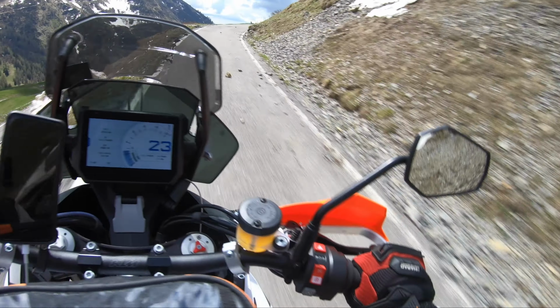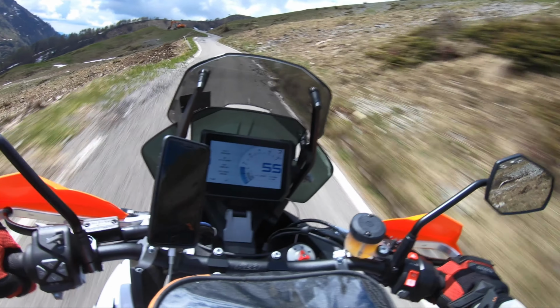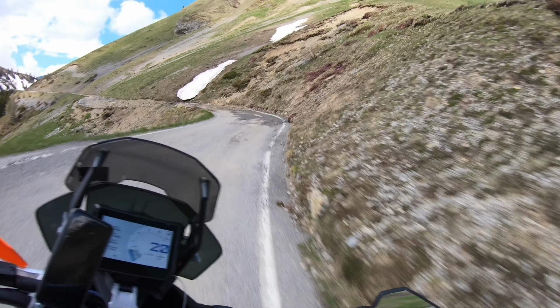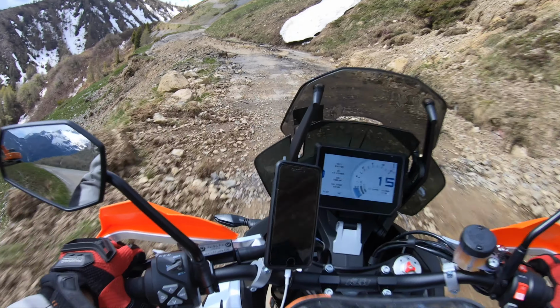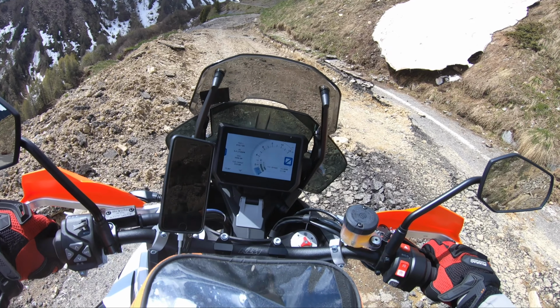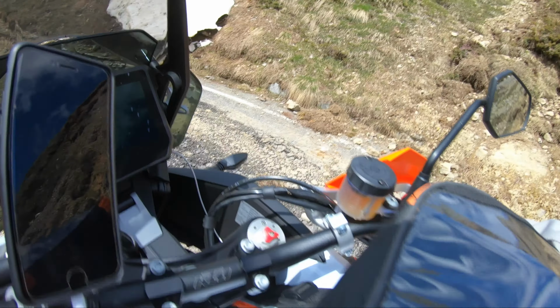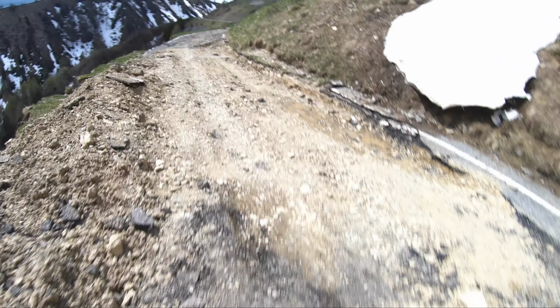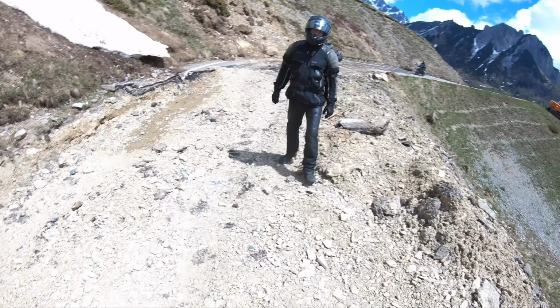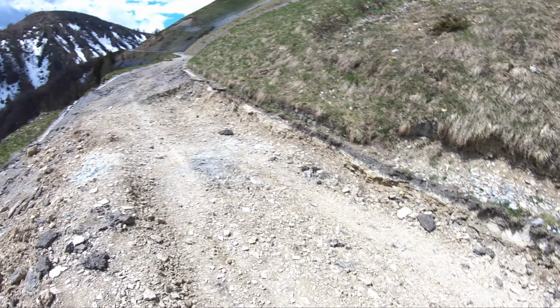Oh, look, there's a lot of stones here. Let me check how it is there. I just don't wanna because I'm by myself, and it's good to see how the road looks here. Man, this is completely gone. I should be fine. Yeah, maybe this is closed, no?